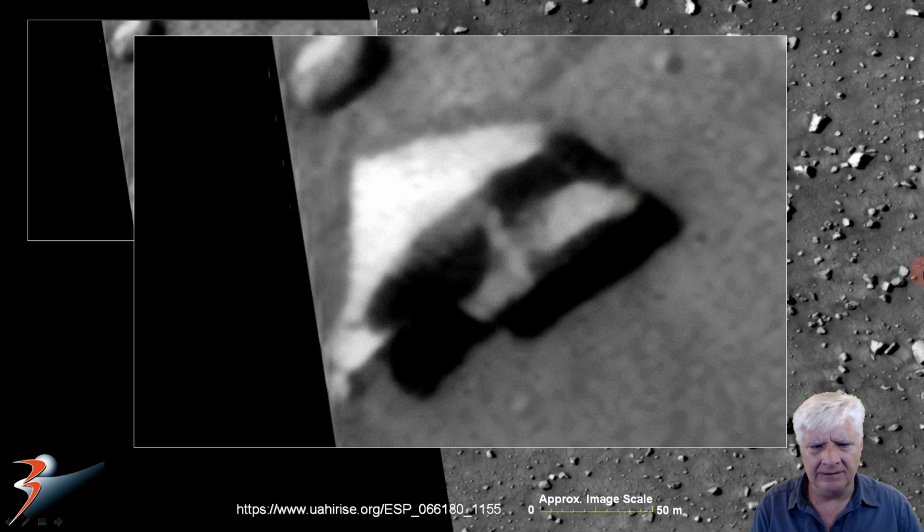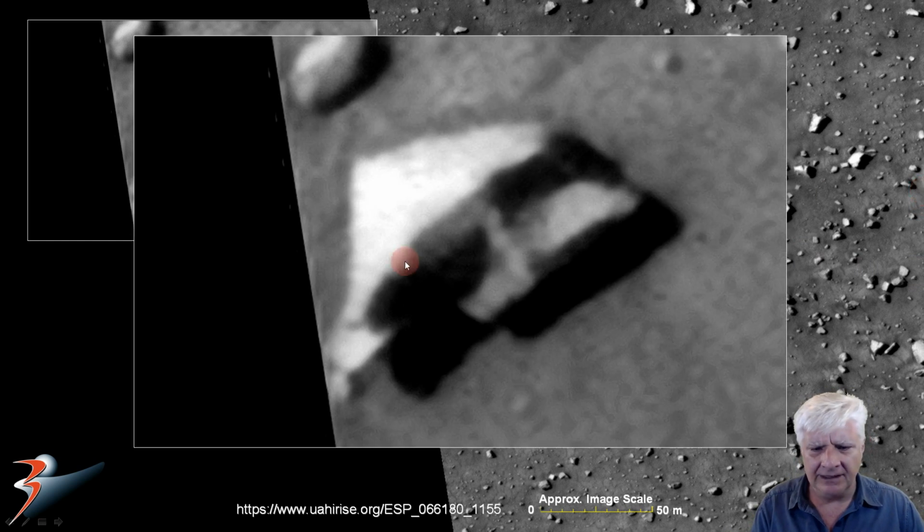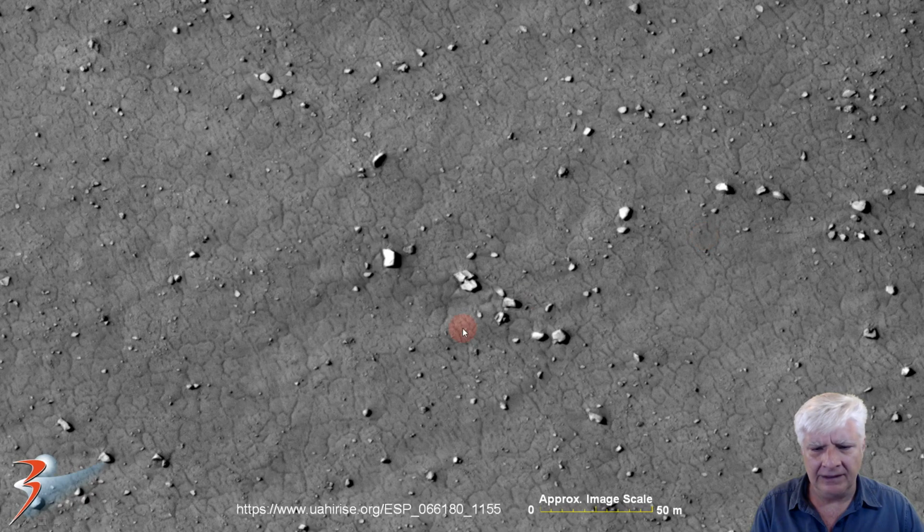It's weird. So what could this be, guys and girls? Nothing else like it in this photograph. It's definitely elevated off the surface. Check that out. And we're looking at these two pieces. I don't know what these are, guys.